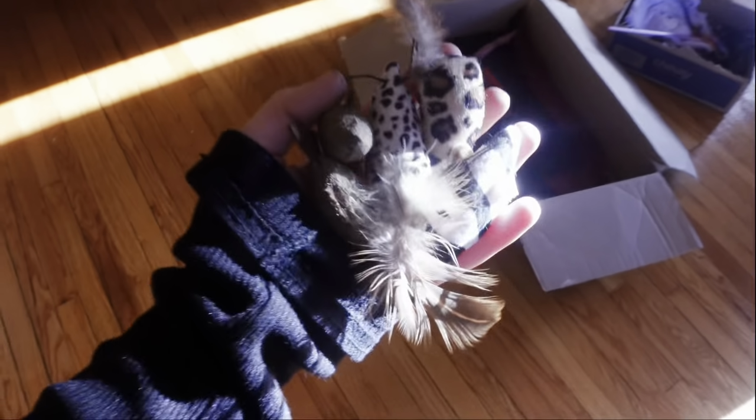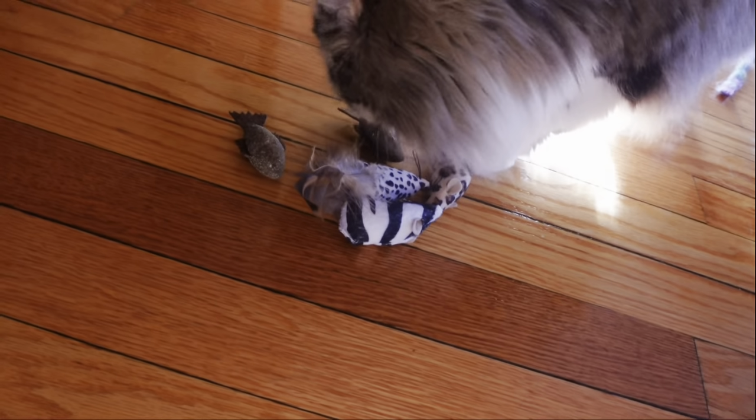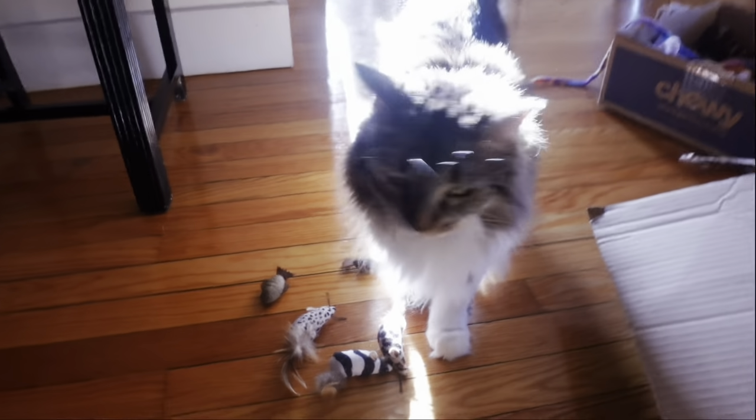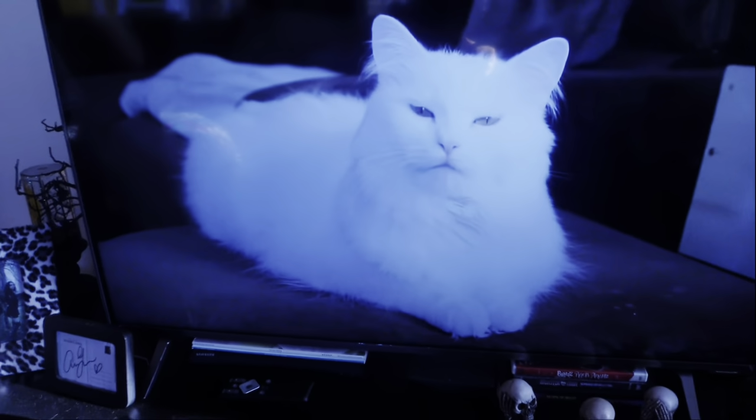Alright, Muggy, you want your gifts? Happy birthday, Muggy! She loves those little mice. She carries them around like babies, especially the ones with the feathers. Oh my god, you're so sweet. She's saying thank you. Go ahead. Those are for you. Apparently the kitties like harp music, so I have some kitty music going right now.